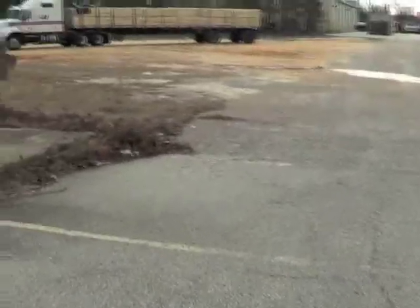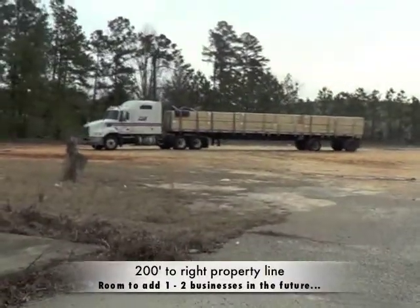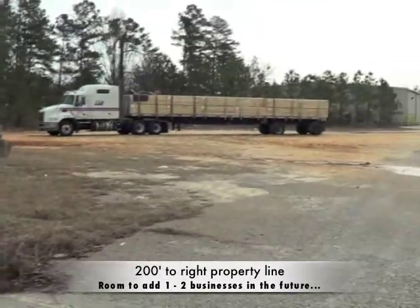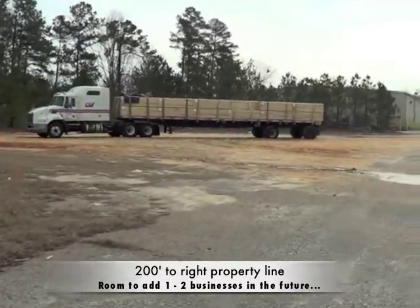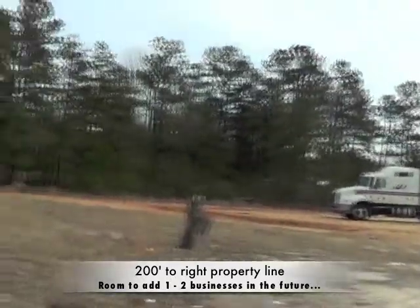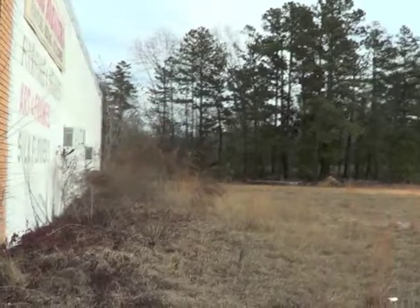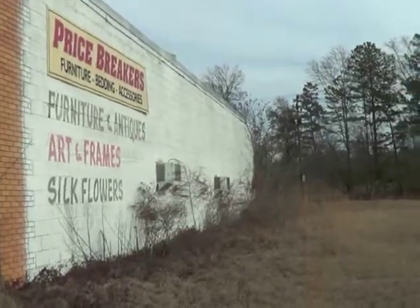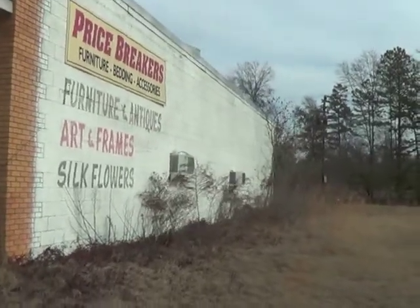And coming around, someone has a truck parked out here, but there's approximately another 200 foot where that truck is sitting in the middle of that we could expand out to be able to put additional buildings in this area. And we plan to put a drive around that would come around to the very side of this building for our freight trucks to come in and unload product.